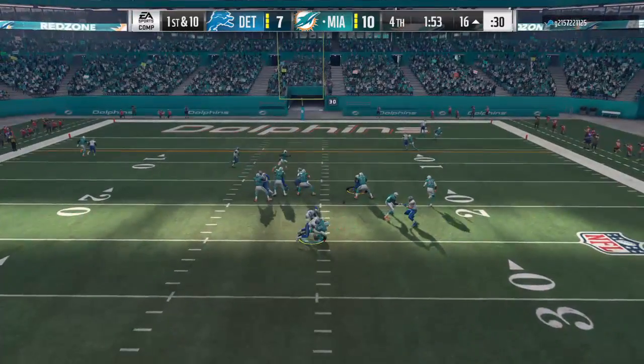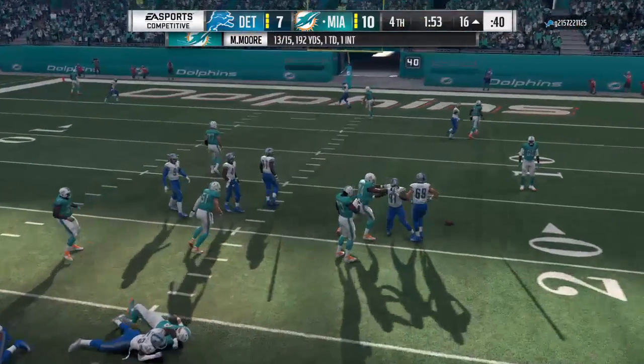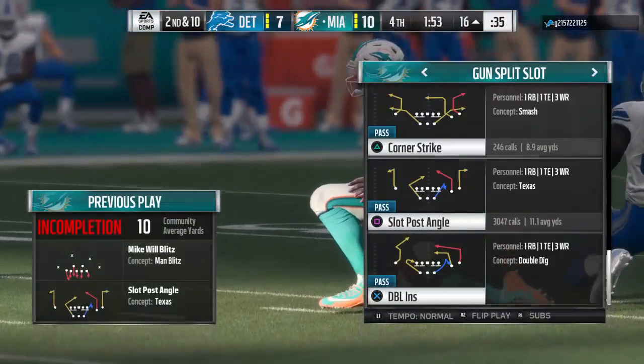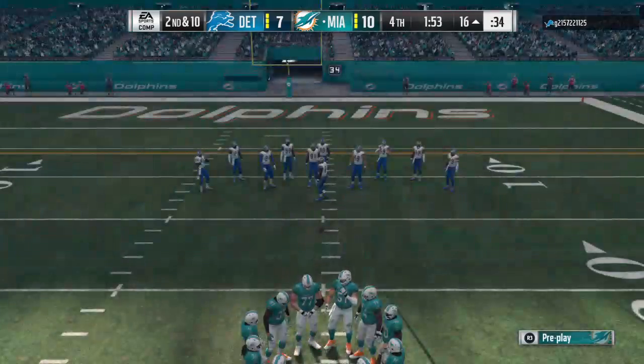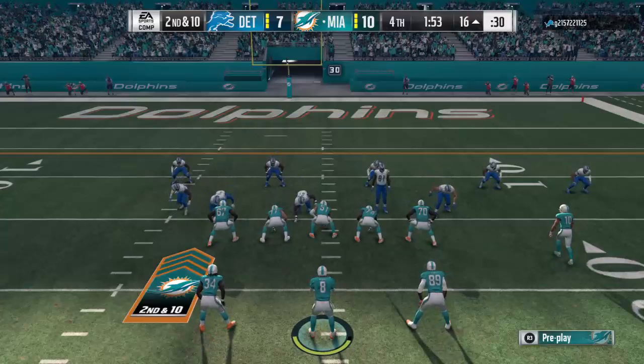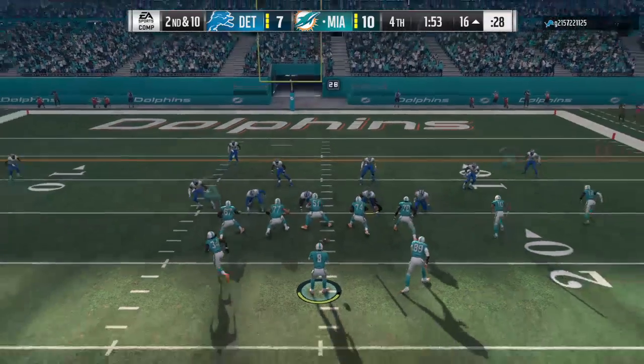That one looks like he'll throw here. A hit as he throws there, incomplete. Oh, that's got to frustrate him a little bit because they nearly got to him there, and it would have been the first sack of the game. Instead, they're able to influence the release, and they did force the incomplete pass. All right, here we go.